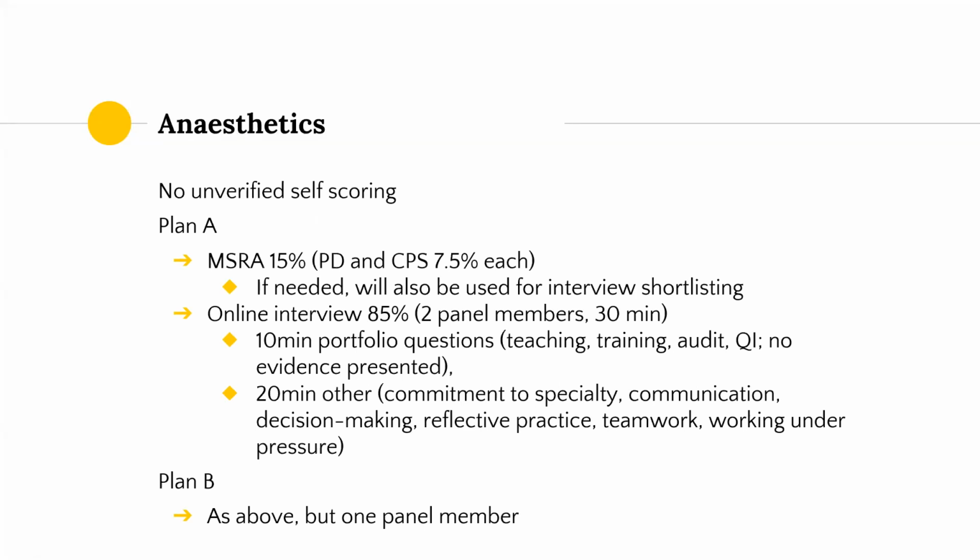Okay, I'm going to talk to you about the other specialties, partially because I'm an anaesthetics trainee. So this has changed a lot for anyone applying for anaesthetics. There is no unverified self-scoring at all, which means that there is no proper self-assessment. Their plan A, so the plan that they're doing at the moment, is that your MSRA counts for 15% of your total ranking score, and it's split halfway between the professional dilemmas and the clinical problem solving. If needed, so if there are too many applicants for the interview, the MSRA score is also going to be used to shortlist for interview.